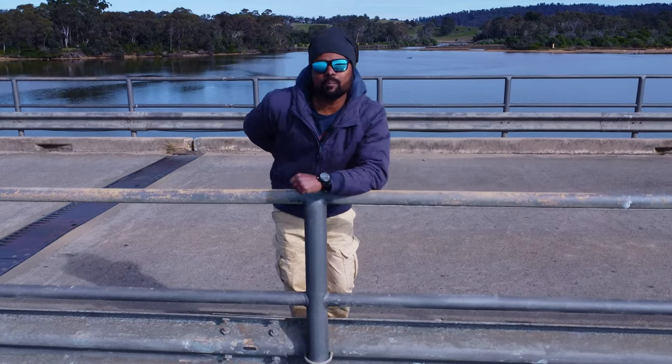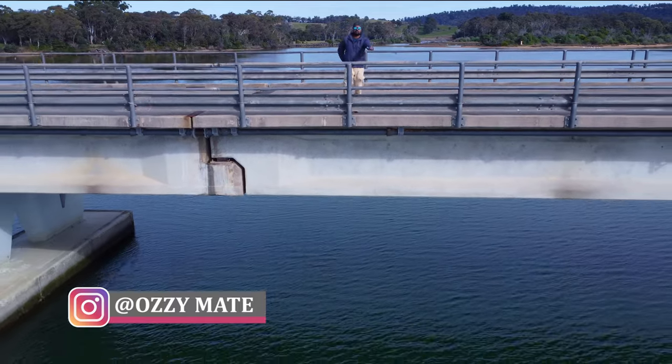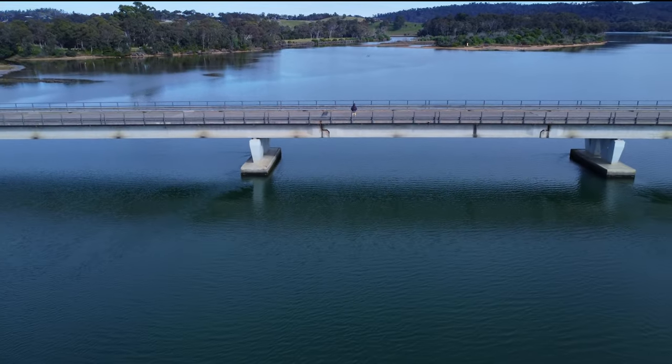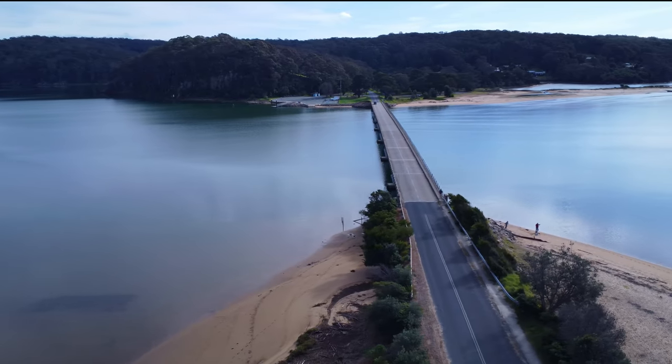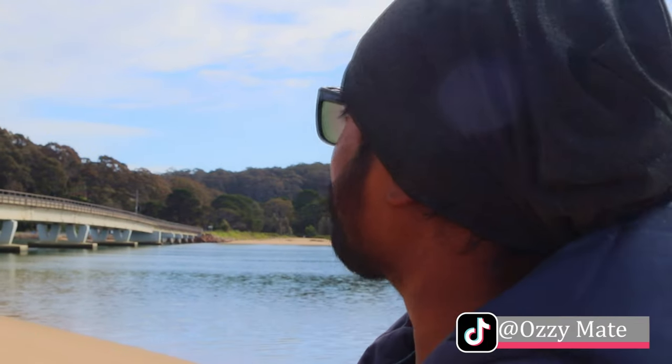What's going on, mates? Welcome back to another adventure. We are going to have an awesome magnet fishing adventure today. We are at the Biga River mouth in Mogarica, and behind me is the Biga River Bridge. So much history here about this place and about this bridge. I think we are going to get some cool finds, hopefully. And let's get our magnet bait. Let's go.